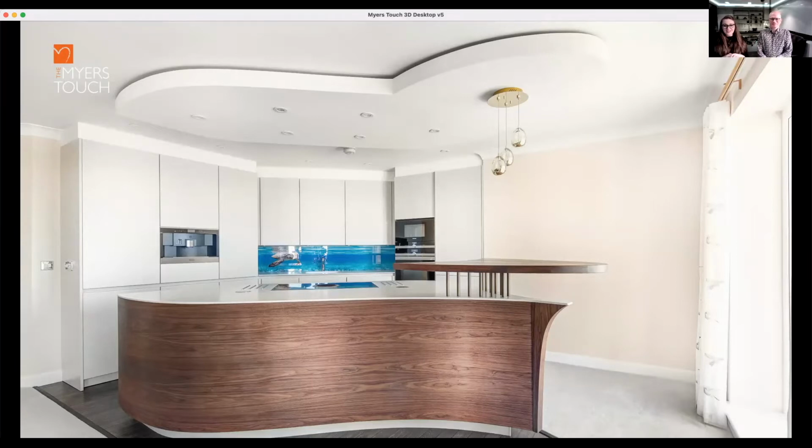So this island is inspired by a boat. It's got a beautiful sweeping shape with some bespoke veneering on the front there. It's got a beautiful view from the hob looking out to the Spinnaker Tower, so really lovely place to cook and prep their food of an evening.